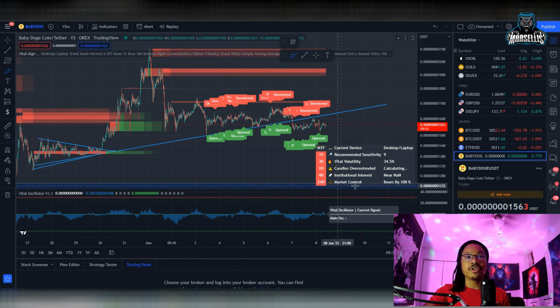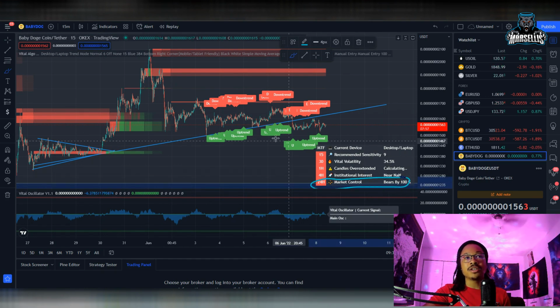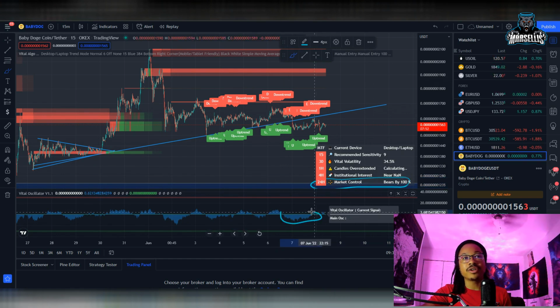It does say over here on the 24-hour market control that it's in control by the bears by 100%. That's indicating that we're 100% bearish. Now we are coming off some sold areas right here. We had some selling, and that's why it shows it on the downside there.